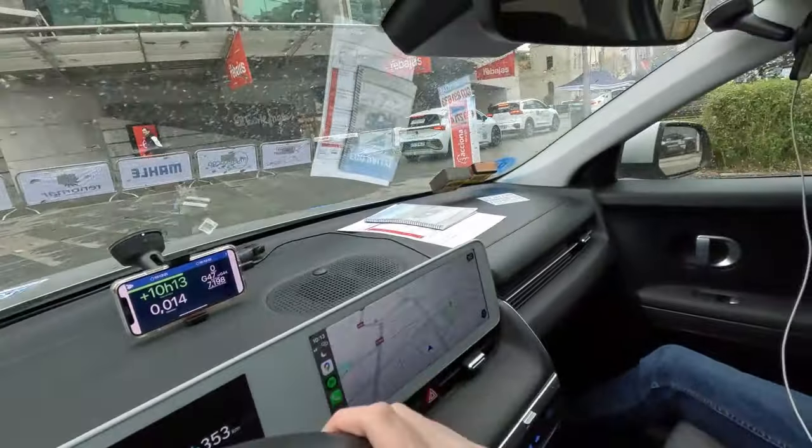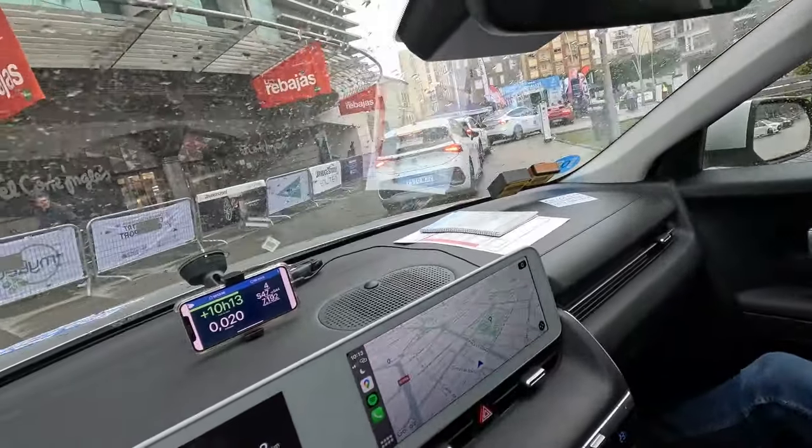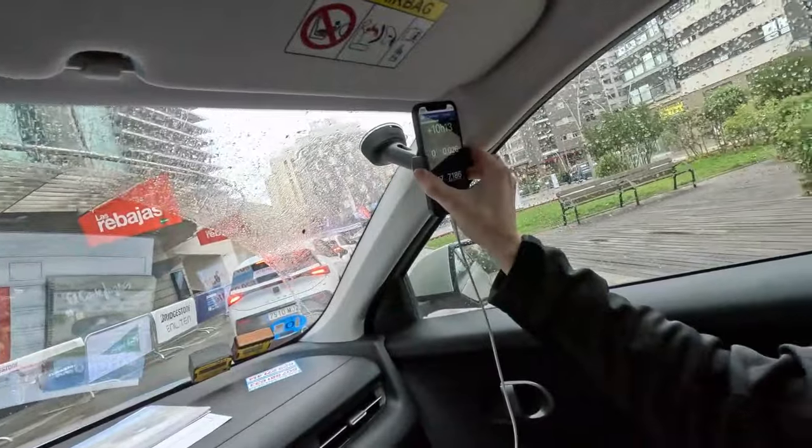So we are at the start of the rally. We are queuing up in line here for our starting time. We've got everything installed, cleaning the window. Arthur has his phone ready. So let's hope we can do a good job today.